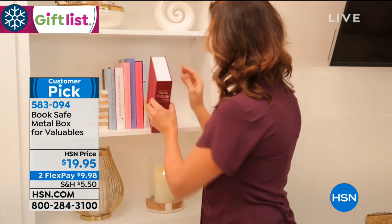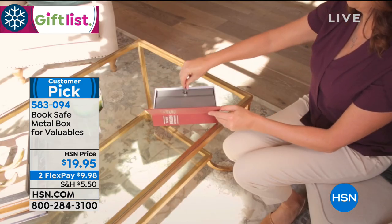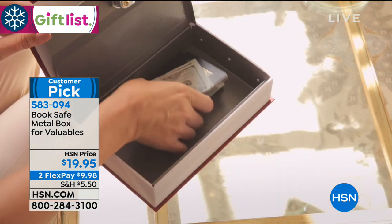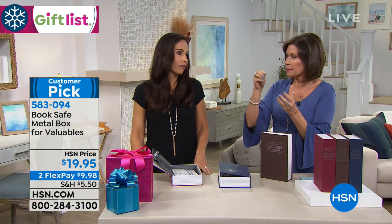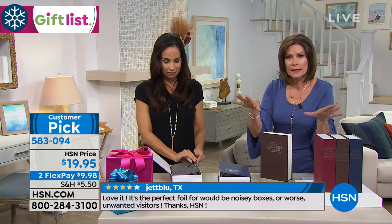I was in Houston this weekend for a wedding, and my little nephew Michael and Stephanie got married. And how perfect is this if you have your license, your credit cards and everything else, and you want to put them in the hotel safe? I'm always worried that I'm going to leave something behind in the hotel safe. It's all right here. You put it in, you lock it up.